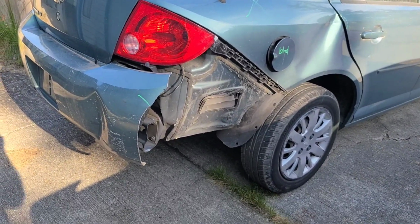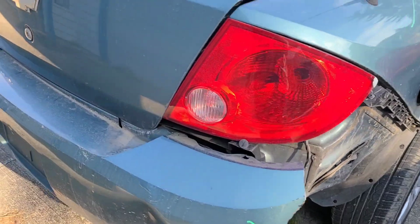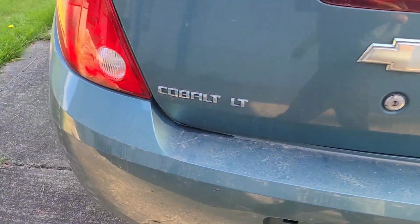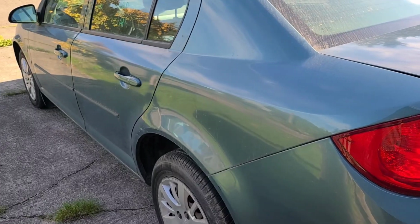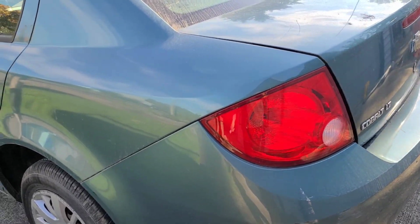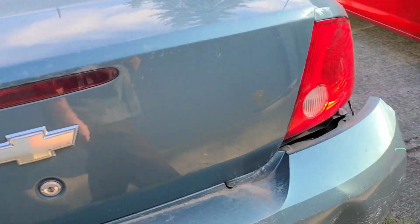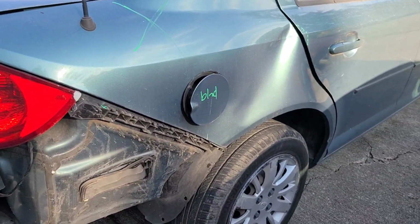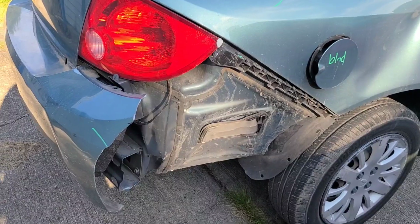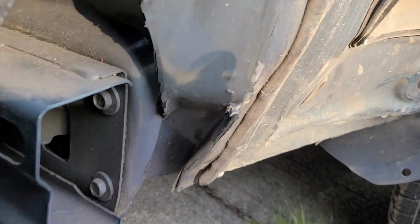So I bid low, and whenever I bid low, if I get it, I can always part it out. But you don't want to bid thinking that everything's going to be great on a car and then have it turn out to have major problems and not be repairable. I really go into these cars where if it turns out to have the most severe damage that I couldn't see, I can still part it out and make at least my money back or make a little money.